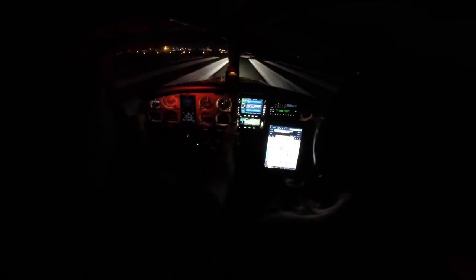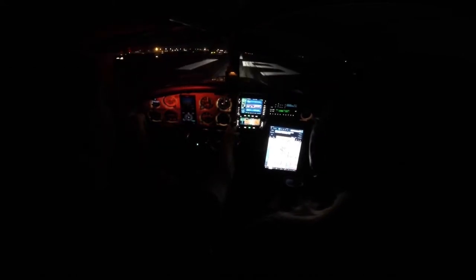Approaching runway 14 left, 32 right. And remember, your vent is down by your feet, too. You can use that little slide to close off the air. Yeah. I didn't know where you're going. What do you mean?